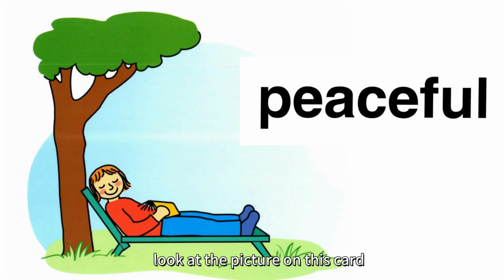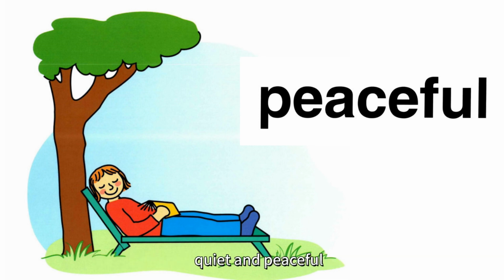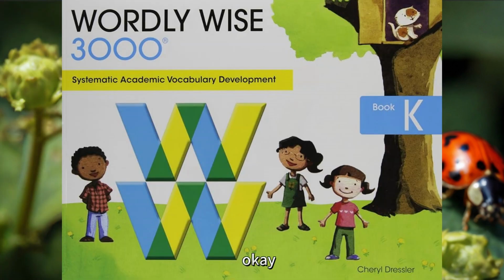Peaceful. Look at the picture on this card. Someone is sleeping in a garden. It looks like she fell asleep because things are so quiet and peaceful. If something is calm and quiet, we say it's peaceful. Okay, next, let's move to today's story.